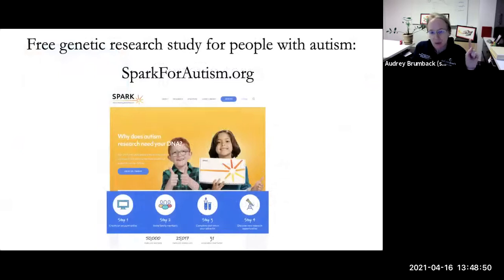So one more slide. SPARK for Autism is a free genetic research study for people with autism. You can give the family the website. They go onto the website and their portal, create a profile, and then the organization sends the family a kit to do a cheek swab at home to collect a saliva sample.